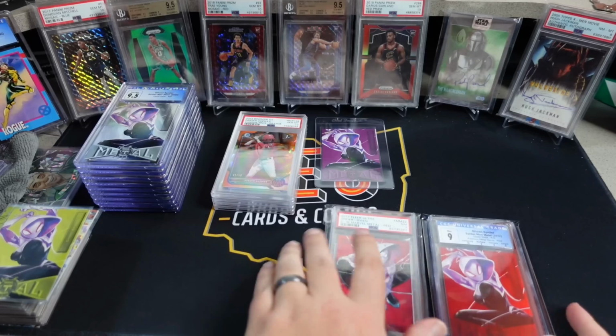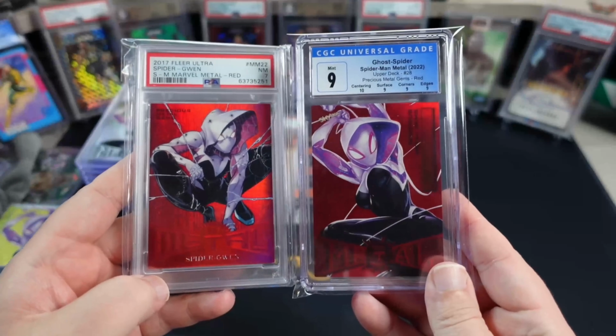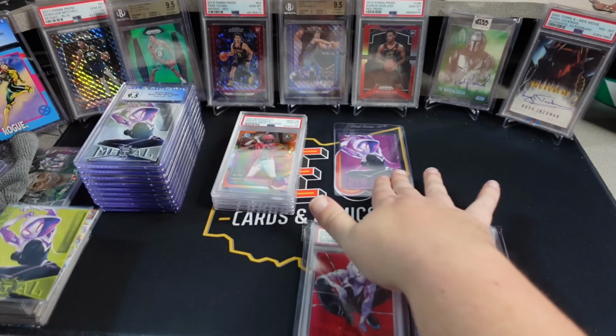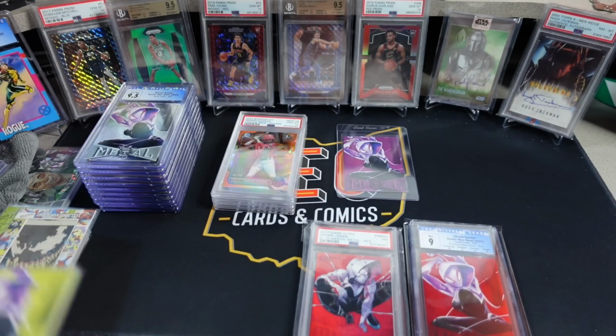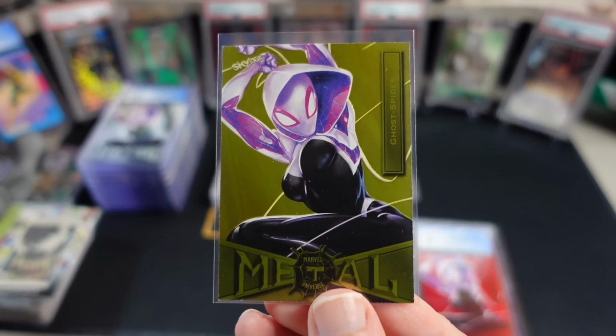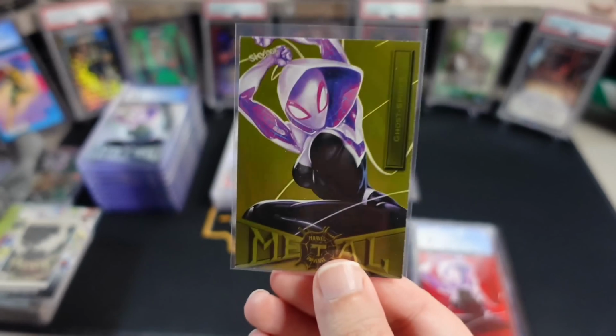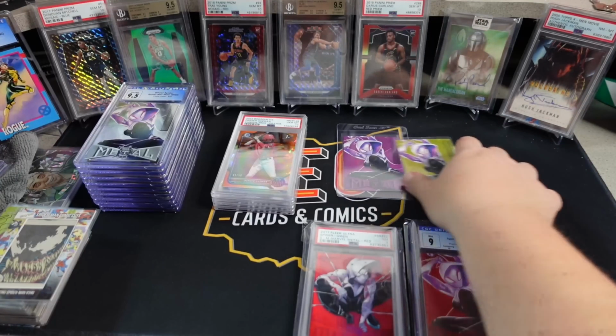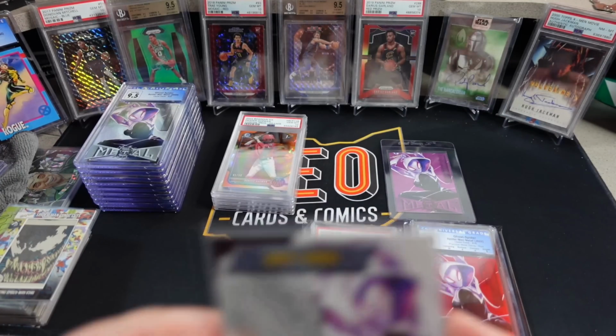Happy to get this back in hand. Nice little side-by-side comparison there for you on the two slabs. This pink is going to be going off sometime soon. I also ripped one blaster and managed to pull a yellow FX of this card. I really like these yellow FXs. This is going to go in with that pink. This is in decent shape.